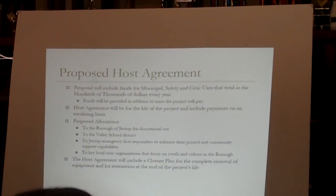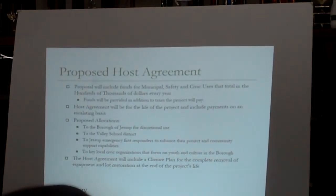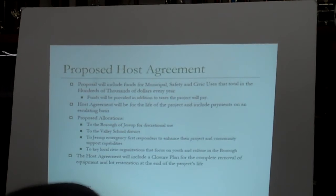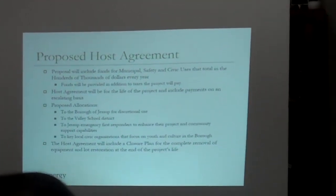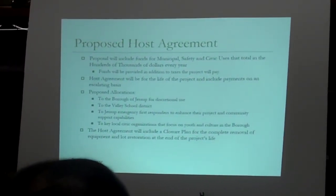However, until our announcement a week and a half ago, we hadn't made any definitive statement. We talked to a lot of people. We gathered ideas about what the community needed and wanted, and we felt it was important to put those rumors to bed. We are willing to enter a host agreement, and we commit to doing so.